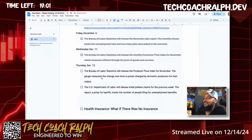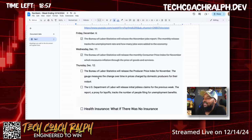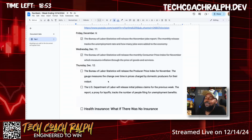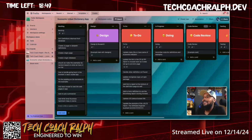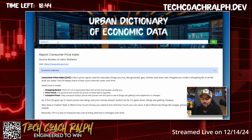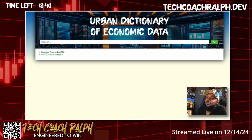We have the Bureau of Labor Statistics releasing the producer price index for November. The gauge measures the change over time in prices charged by domestic producers for their output. So that's what the Wealth Building Journal was just talking about. Let's see what that is. I don't need Bloomberg anymore. All right, let's go to here. And we're going to search for producer price index.